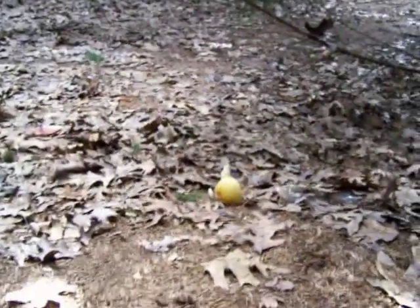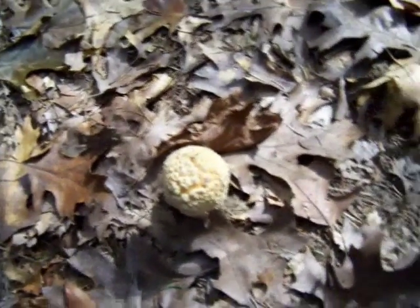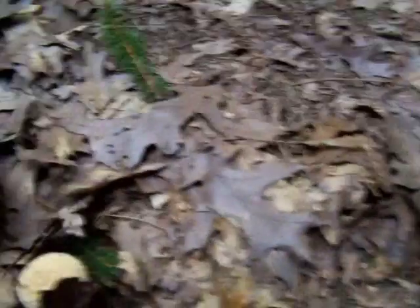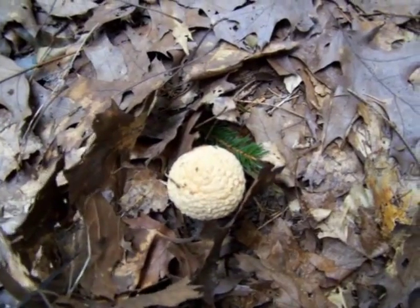They're all over here. Somebody came through and kicked a bunch over. There's another one. And another one. For me, it's a good sign of king bolete habitat.